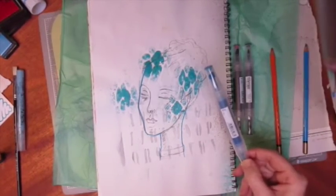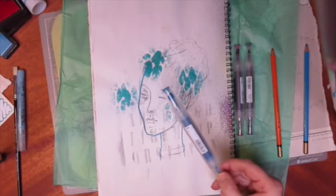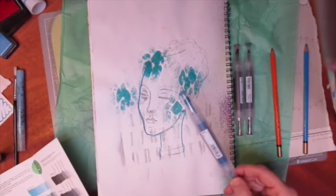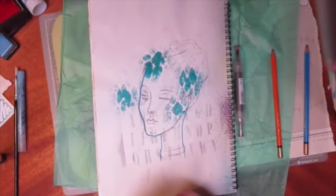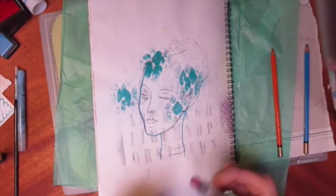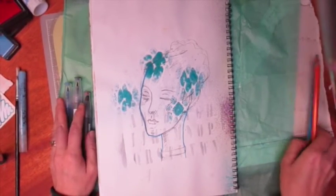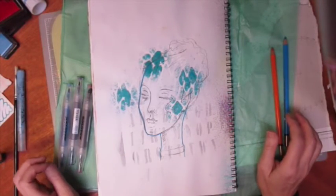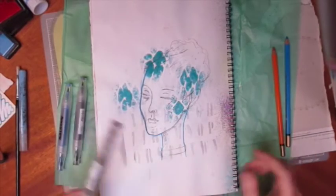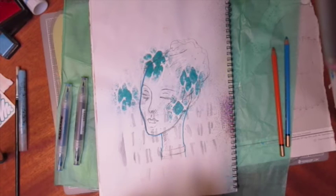And I'm not quite sure how to use these pens, of course, because it's my first time I've seen them. They call them markers, not pens. But I've got blue, dark blue, a light blue, and a purple. And I've got an orange and a light blue in the pencil. So I'm going to give it a go. Nothing ventured, nothing gained, folks.